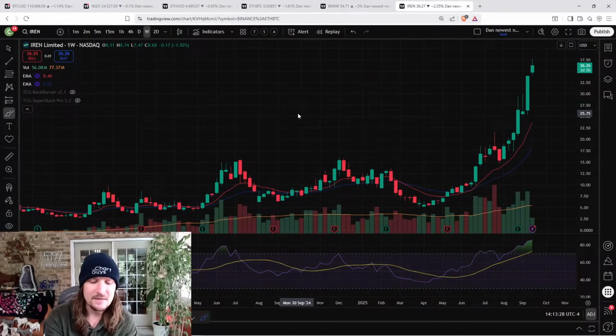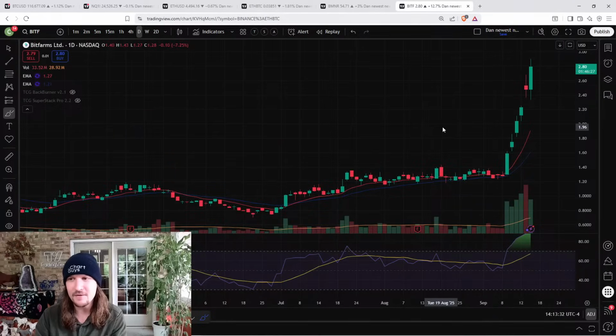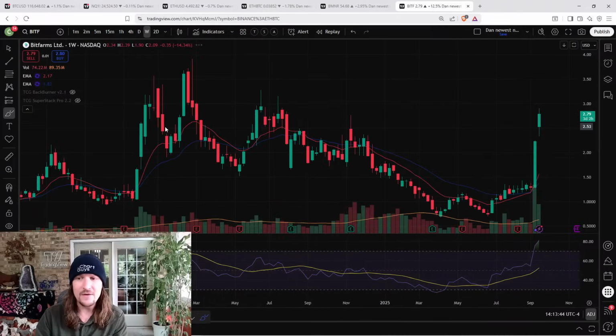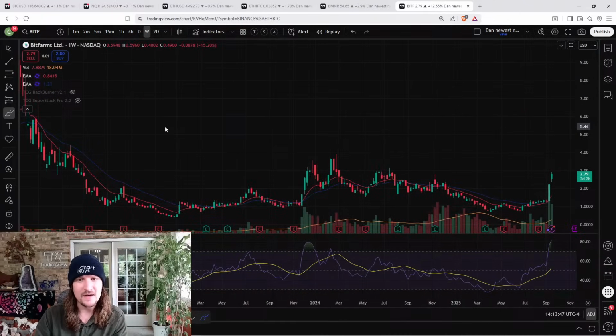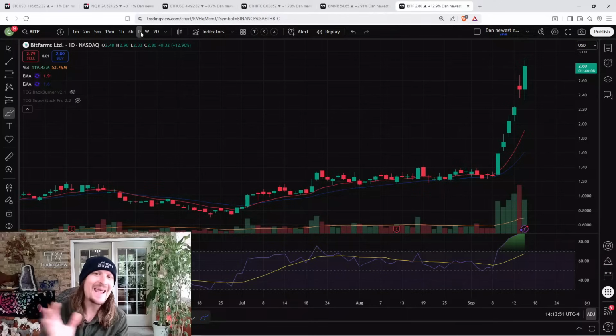And then you've got other names like BITF, which has been in a monster breakout. Again, low cap penny stock kind of name, but it's up 100% in the last week and a half of trading, or really just one week of trading. Again, still a lot of resistance overhead here, so definitely not a blue sky breakout, but again, it's attaching that AI narrative, which gives it an extra boost.